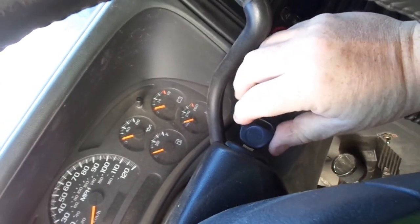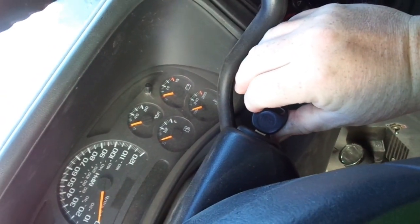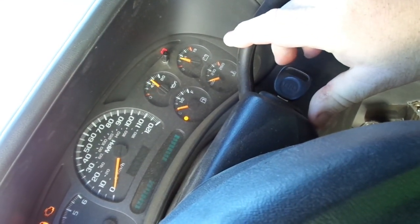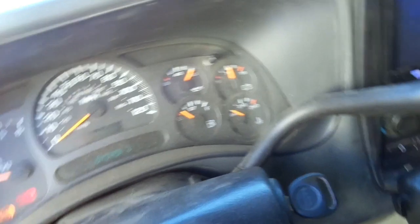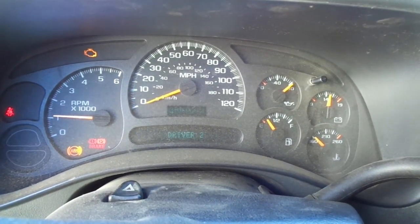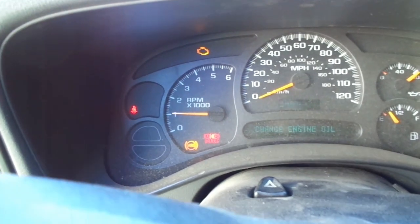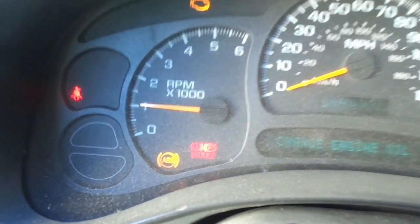Check out my radio mic right there. Oh, I forgot. I muted the sound. That's what I say, listen to this baby start up. But I gotta get some gas in her. Look at that. Along with gas. And y'all are gonna see a bunch of lights on here, but check out the brake light right there.